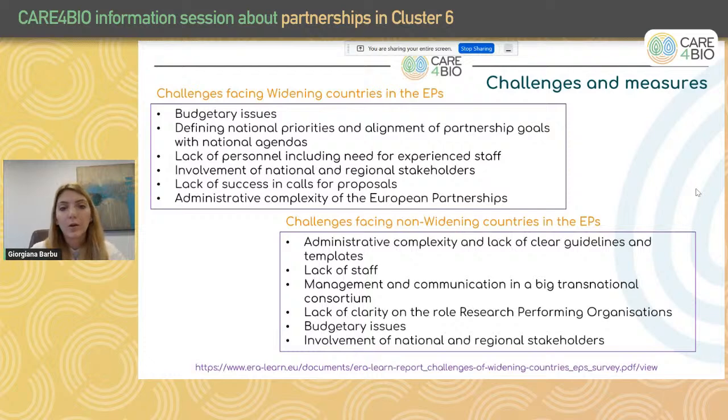Challenges facing widening countries in the European partnerships under Cluster 6. We have challenges like budgetary issues, defining national priorities, and the alignment of partnership goals with national agendas, lack of personnel, including the need for experienced staff, involvement of national and regional stakeholders, lack of success in calls for proposal, and also administrative complexity of the European partnerships.